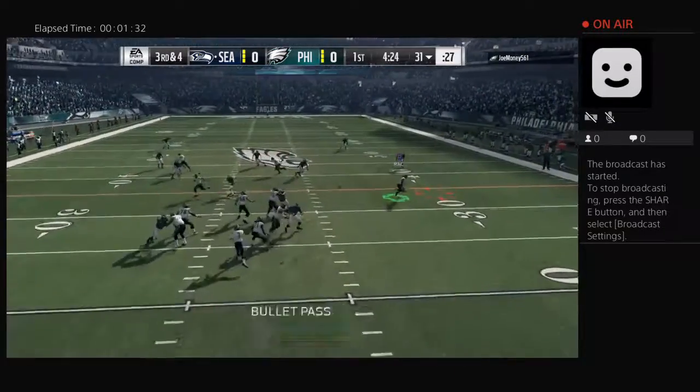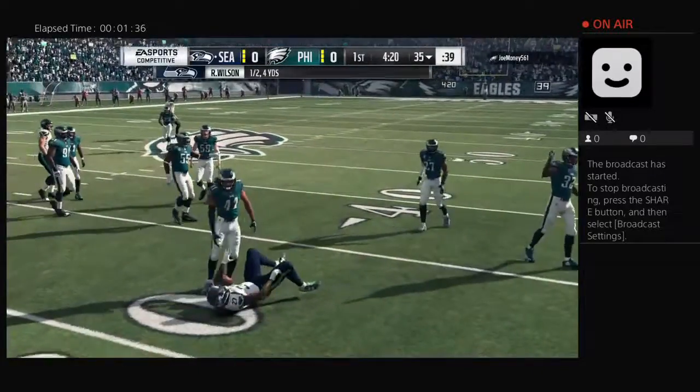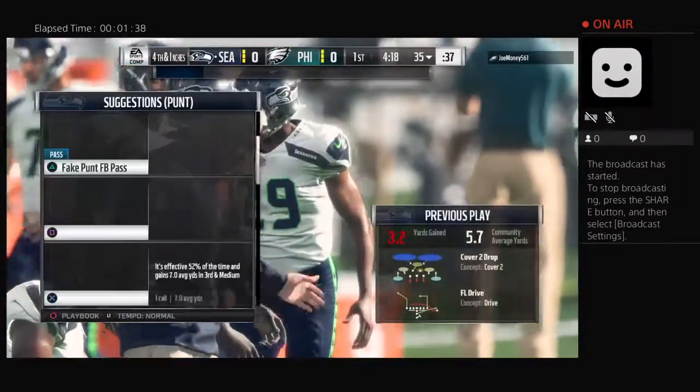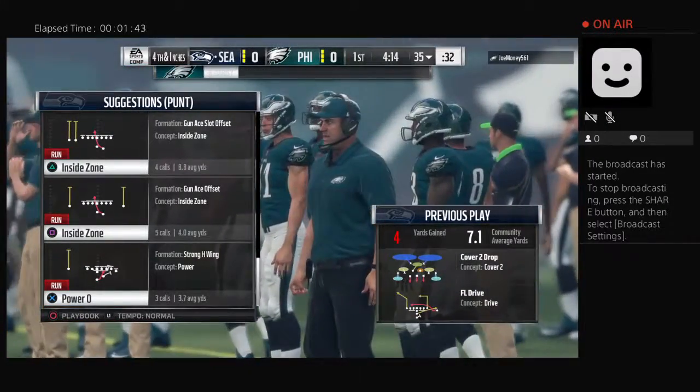Now it's Wilson, out to the flat for Lacey. And he's able to take this one up to the 35-yard line. A gain of 4 on the play, and that'll bring up 4th down.